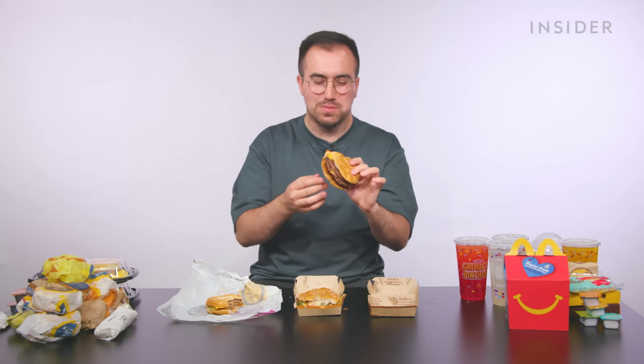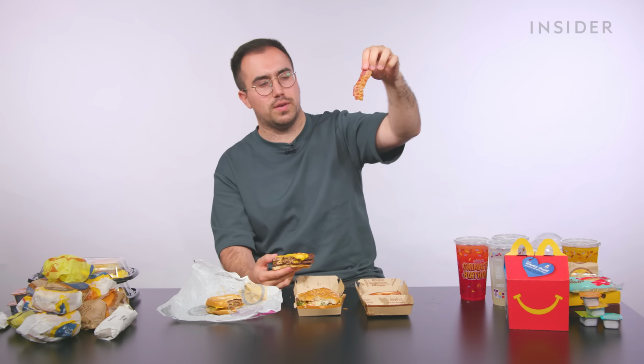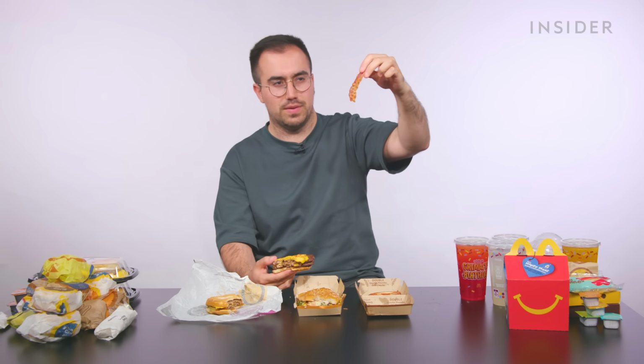Now this is a burger. This one does what you would expect a Quarter Pounder to do. It's just loads of meat and cheese. I want to talk more about this bacon as well, because this bacon's good. One thing that I think we do quite badly in the UK at fast food is bacon.